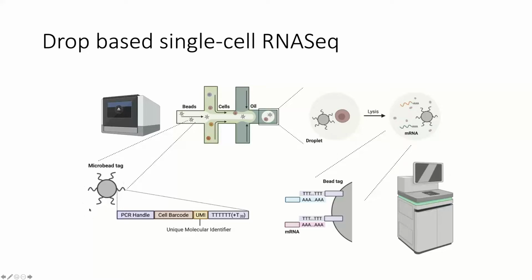That you have these microbeads with tags on them, where you have specific cell barcodes. So each of these microbeads have their own barcode. And by then mixing them with cells, we end up in compartments, small droplets, where one of these microbeads sits with one cell. And when we lyse the cell, that will release the mRNA. And the mRNA is then labeled by using this as a target for either the first strand or second strand synthesis.